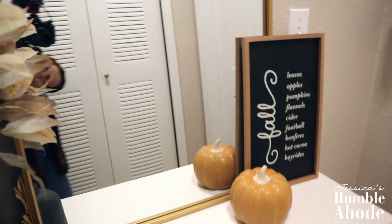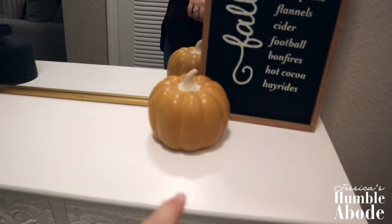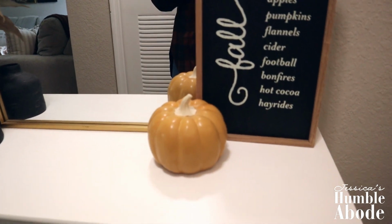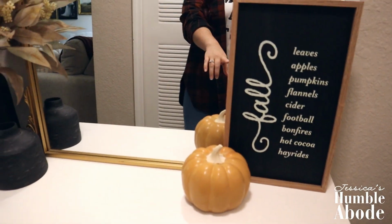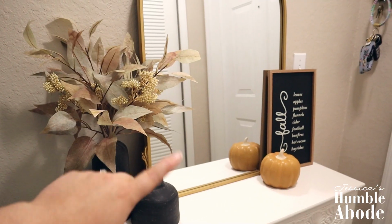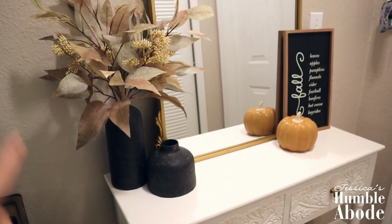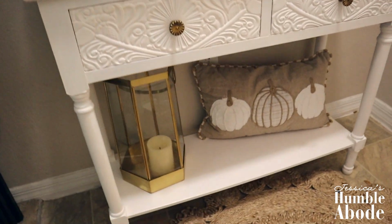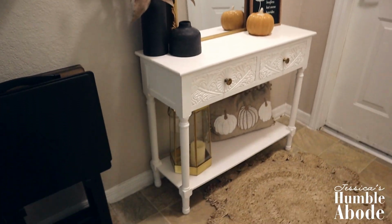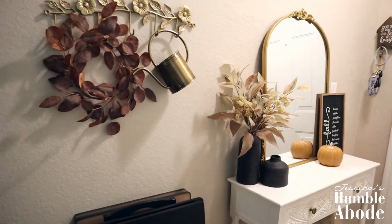Over here I have the fall sign, but I changed out the woven pumpkin that I had right here to this orange one that I had on the table, and I'll show you why when we get to the dining room. I also swapped the sign and the florals because this was blocking the light switch, so I put that over here. And then the bottom is the same with the pillow and the lantern. And I think it's a nice thing to come home to, and it's a nice first room for guests to see when they come over.